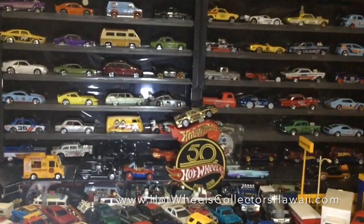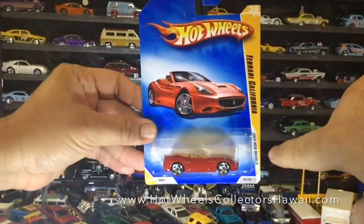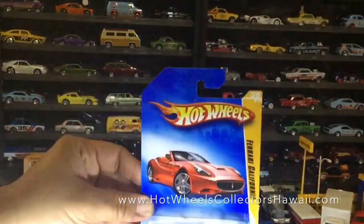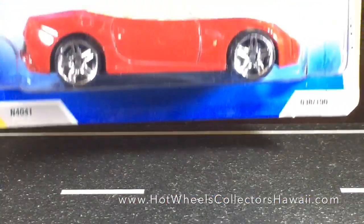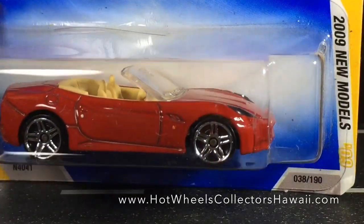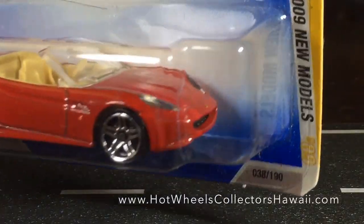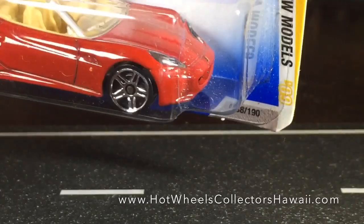So, last one. But not the least. Not the least. Because we don't want to offend no one. No. This is also a new model. Well, how can you tell? Because it says. Where does it say? Ah. New model. But it's backwards. It's backwards. And that's a Ferrari. This is a Ferrari. Ferrari California. Ferrari. I could not turn this one away. I wouldn't. Nope. Hey. You see that?